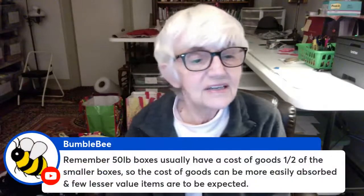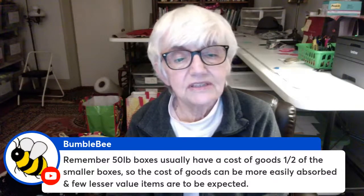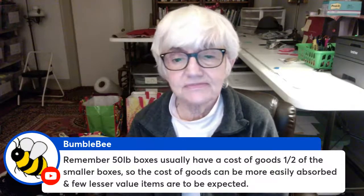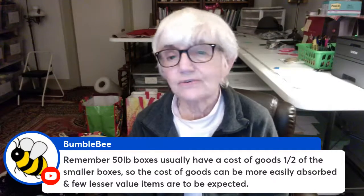Let me see this one. Remember, the 50-pound boxes usually have a cost of goods half of the smaller boxes. This is a lot of things, so I'm sure this is probably less than two, well, I don't know if there's 120 pieces there. I bet it's under $2 a piece. It's just so much to go through and iron, and I am not going to list things that are just not nice and have no tags, no fabrics, no nothing, because it takes too much time.